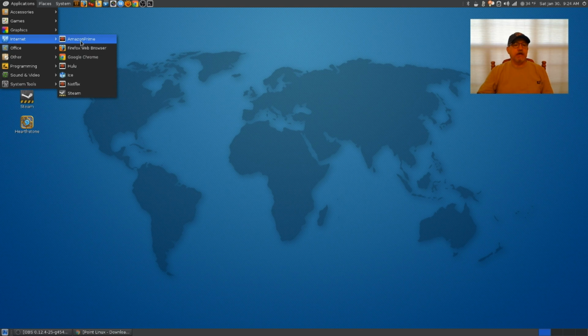Okay, so you can see I have Amazon Prime, I have Hulu, and I have Netflix. Now, for Office, I installed WPS, which I like better than LibreOffice. Now these pull in when you have Chrome installed. These are basically Chrome apps.